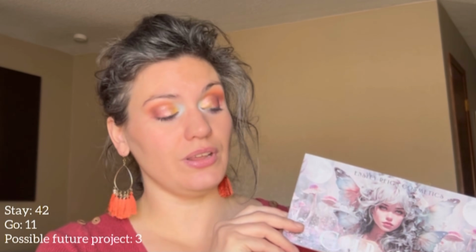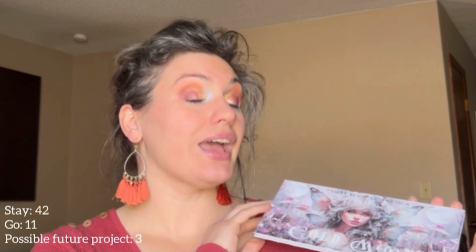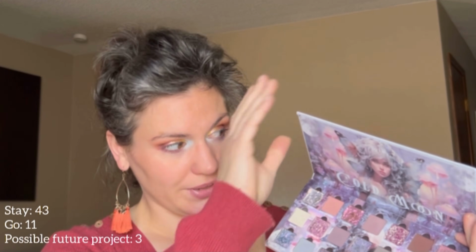And finally, the last palette in my eyeshadow palette collection is from Ensley Rain. This is the Cold Moon. I recently won this in a giveaway from Heather Eaglin, Ashes on My Lashes. It's my first Ensley Rain palette, and it's amazing. It's absolutely gorgeous.